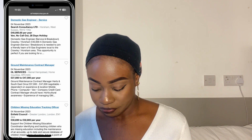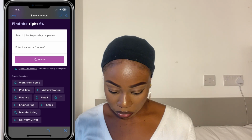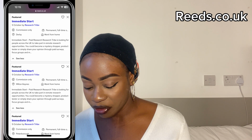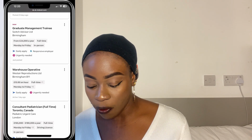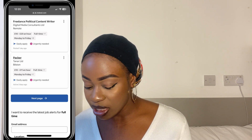Now, another website will be Monster Jobs. This also has an app. You can download it. This is how it looks like. You can find available job offers from this app as well. So the next one is reed.co.uk. These are for immediate starts, drivers, part-time, full-time, even graduate management training. These are wonderful opportunities for you to try.